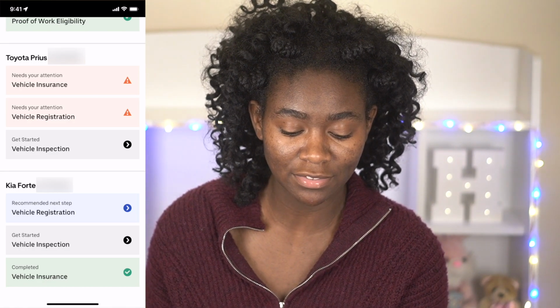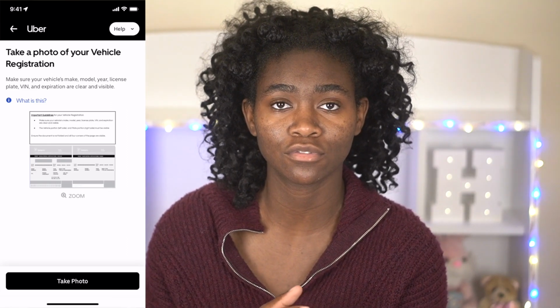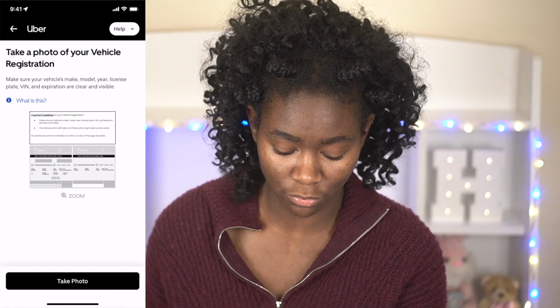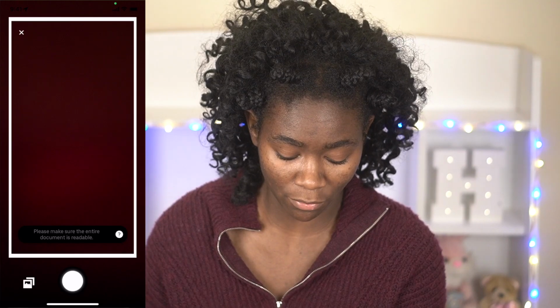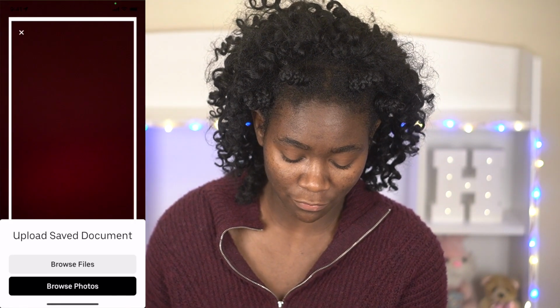So recommended next step, vehicle registration. I'll tap on that. So this is to basically upload your vehicle's ownership. So I'm going to click take photo, and I already have a picture of this on my phone. So I'm going to click the photo gallery button in the bottom left corner, click browse photos. And here's the picture in my camera roll. Tap on it, click submit.